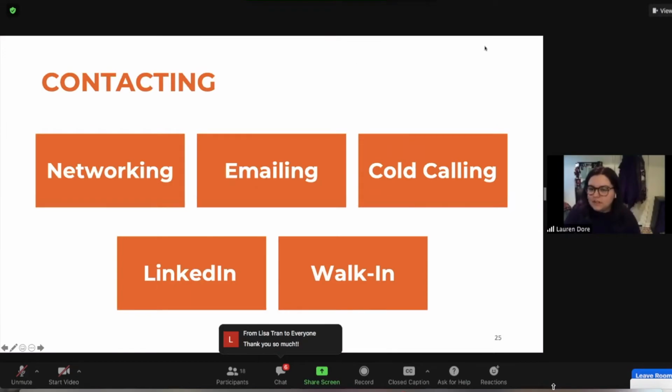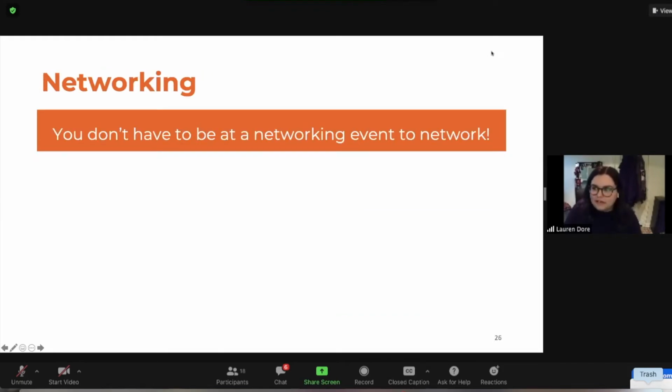Okay, so moving into stage 3, how you're actually going to go about contacting these companies. I've organized it into 5 buckets. The first, networking, emailing, cold calling, LinkedIn, and then walking in, although walking in might not be as applicable right now. So networking, you don't necessarily need to be at a networking event to be networking. You can be at any event. You can just meet someone in the street and go up to them and talk to them.